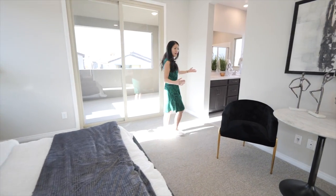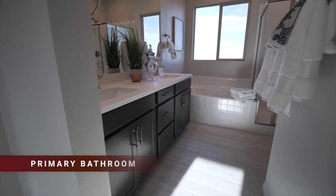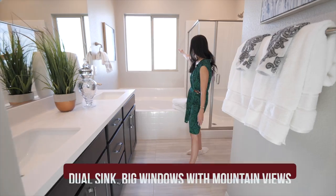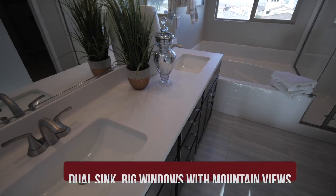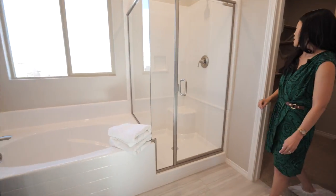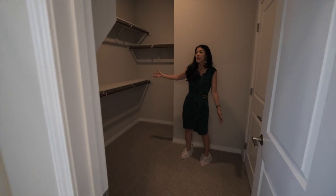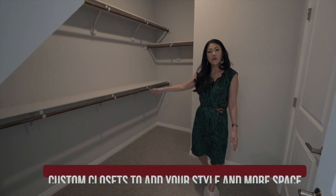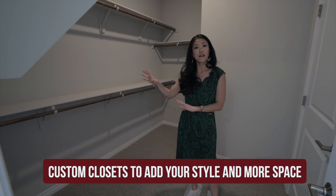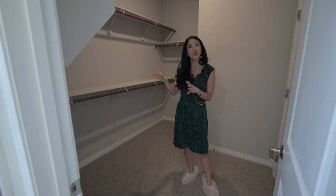Then we'll start with the bathroom here. So dual sink here, big window with mountain views, tub, shower. Behind me we have the bathroom and then a very large closet here. You could definitely get custom closets and custom organization done here so you could have more space for all of your clothes and your shoes.